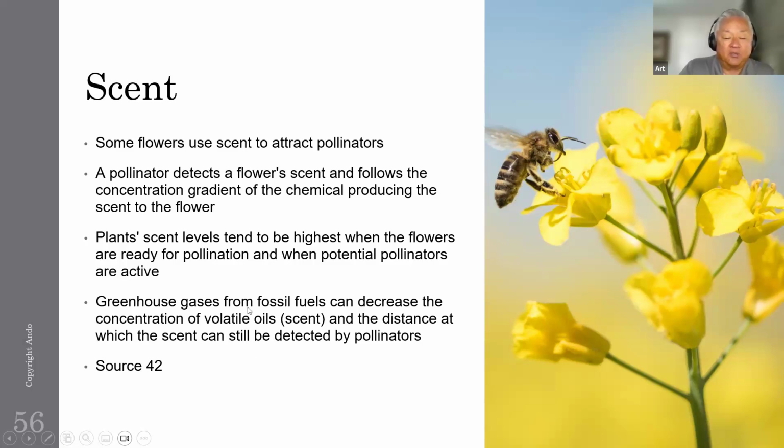Air pollution and greenhouse gases can decrease the concentration of volatile oils, the scent, and the distance at which the scent can be detected by pollinators. So it sounds like somebody did research on that. So pollution is bad for pollinators finding flowers based upon scent.